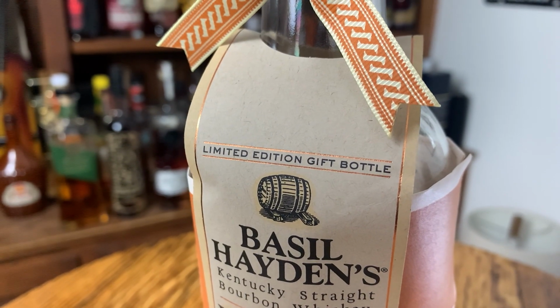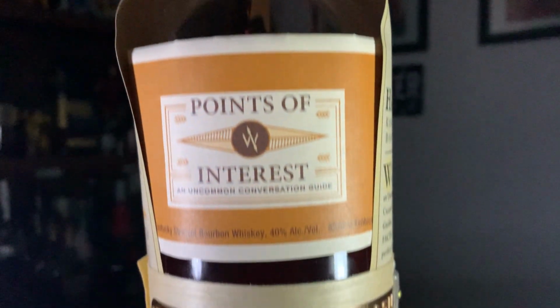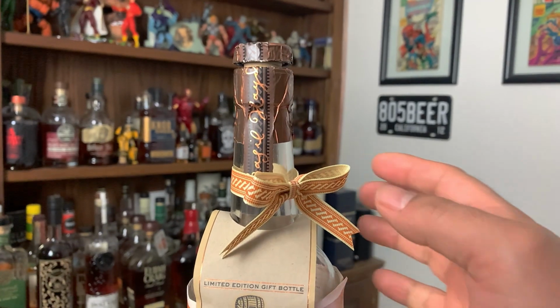This one right here is a limited edition bottle. That's why it looks a little bit different. This one's the Points of Interest, and it's the same high rye recipe as the regular Basil Hayden bottle that you see everywhere, so that doesn't change. The only thing is they added this little map in here, which I'm not going to take off because I think that's what makes this bottle look a lot more interesting on my shelf. The little ribbon right here. So cute.